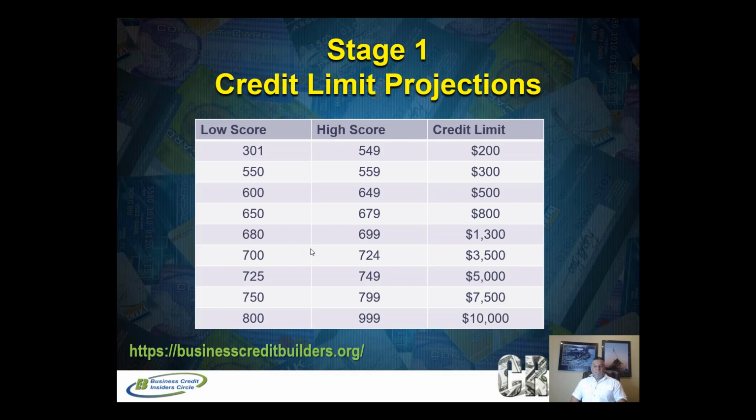Now, if you're in the 680 range, you're looking at $1,300 to $3,500. We've seen people in the 770 to 780 range get a $10,000 line of credit, so it doesn't mean you have to have an 800 score to get $10,000. But I want you to know this is just your initial credit approval. Every 3 months you can increase your credit limit, and I'm going to explain that in a minute. So if you have a 500, 600 or 650 credit score and you're saying $800 is not much to start with, remember, if you're running a business already, your line of credit will grow as your business grows.